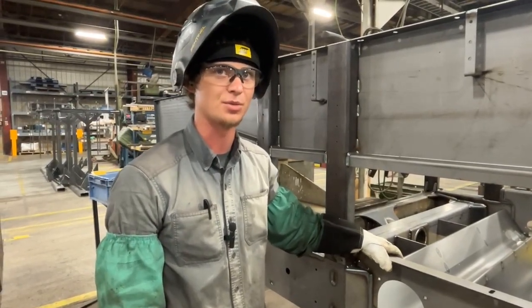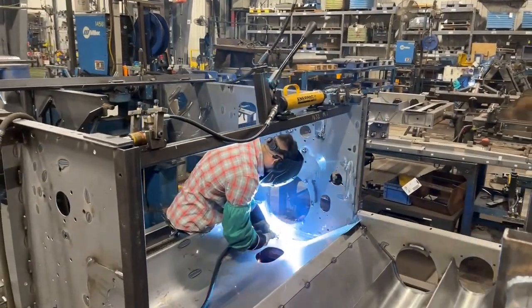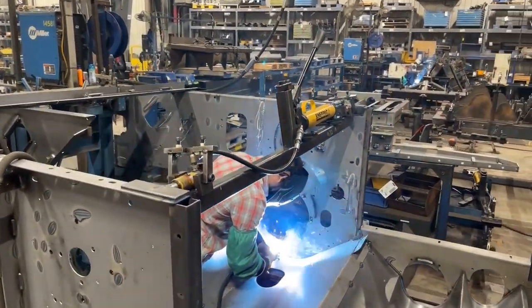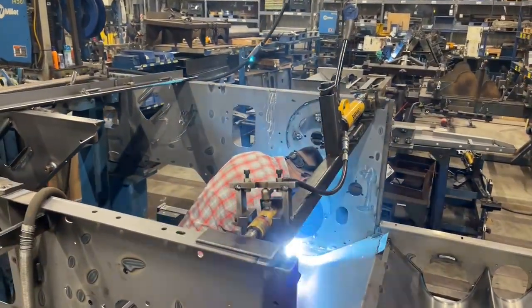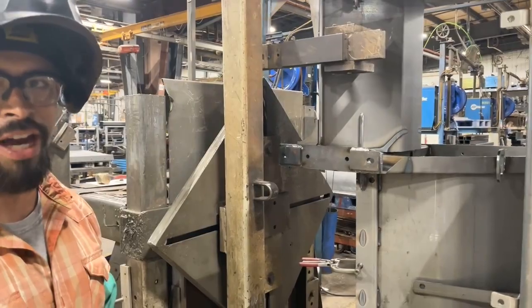It has to be there. You have to really pay attention to what you're doing. Taking your time. Make sure you don't see anything, hear anything that's going on wrong. If I start hearing it popping, I know I'm getting porosity, so I thought that's the weld break, all the air in there.